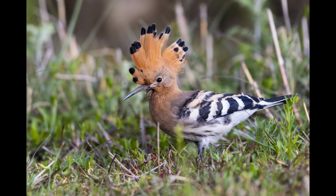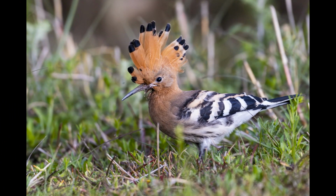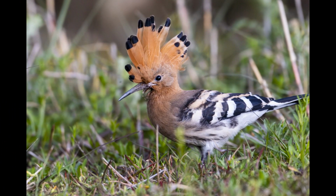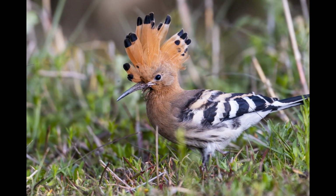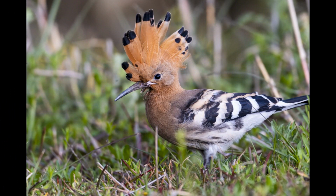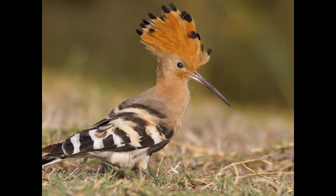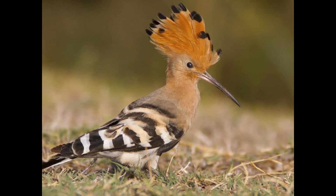Hoopoes are primarily insectivorous birds. They have a distinctive foraging technique known as hooping. They use their long, slender bills to probe the ground and search for insects like beetles, ants, termites, and caterpillars. Their bills are well adapted for extracting prey from crevices and soil.